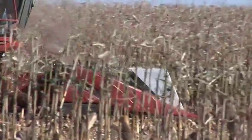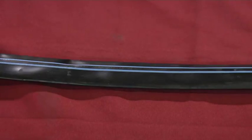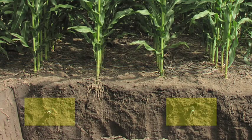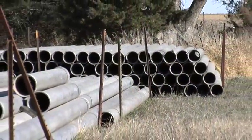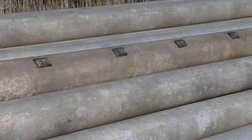Drip irrigation is the most efficient way to irrigate because water is applied directly to the soil and plant roots with little waste to groundwater, wind, evaporation, or runoff. This is different from flood or sprinkler irrigation, which can waste half of what is applied. Basically, the savings on your water. You can save a lot of water and produce the same, if not more, of a crop.